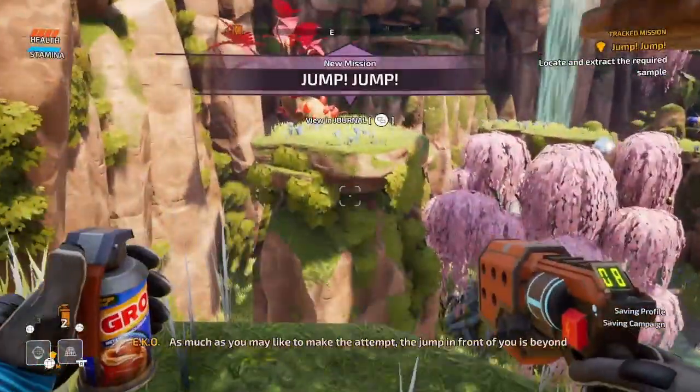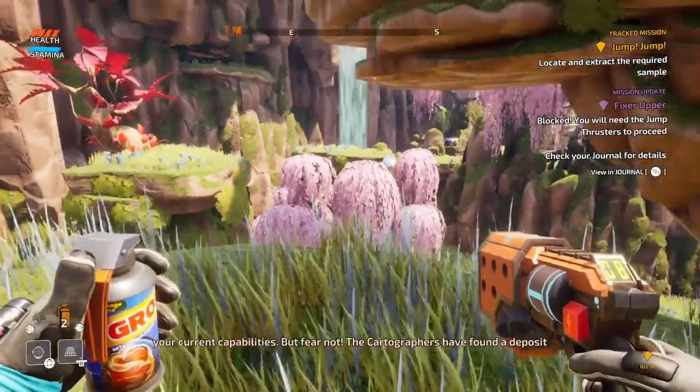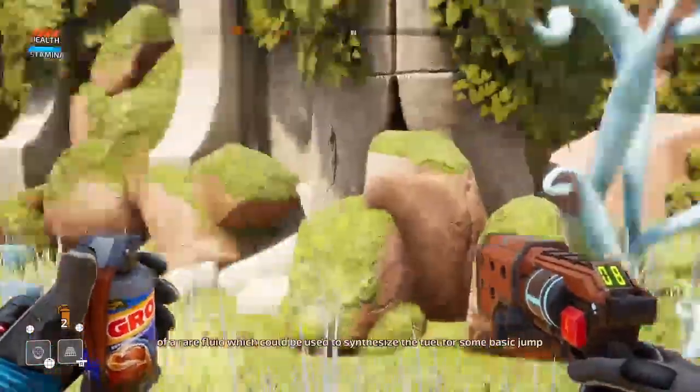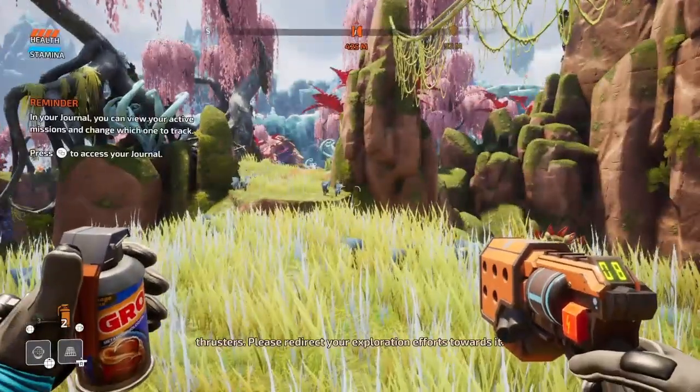Like to make the attempt, the jump in front of you is beyond your current capabilities. But fear not, the cartographers have found a deposit of a rare fluid which could be used to synthesize the fuel for some basic jump thrusters. Please redirect your exploration efforts towards it.